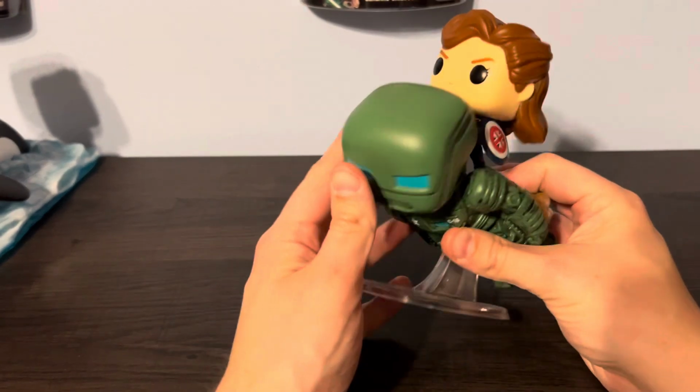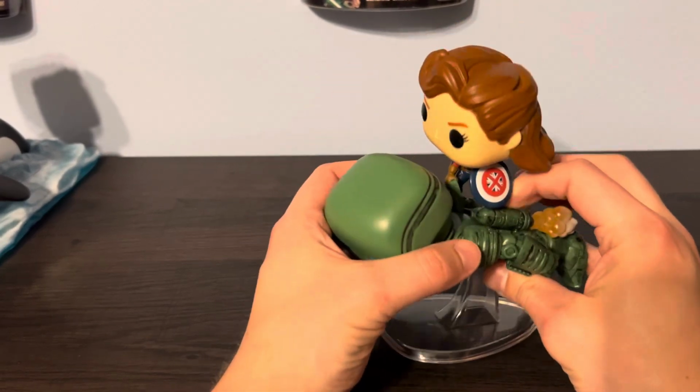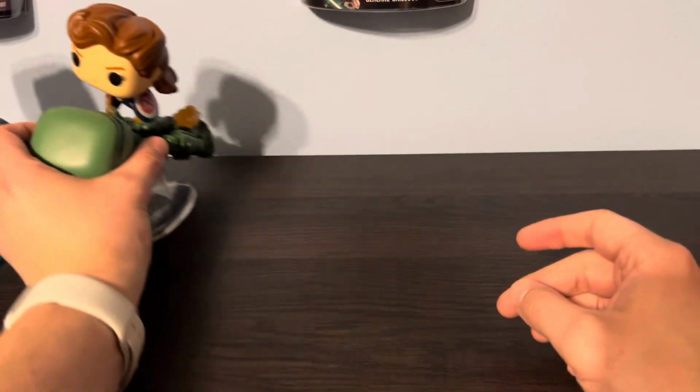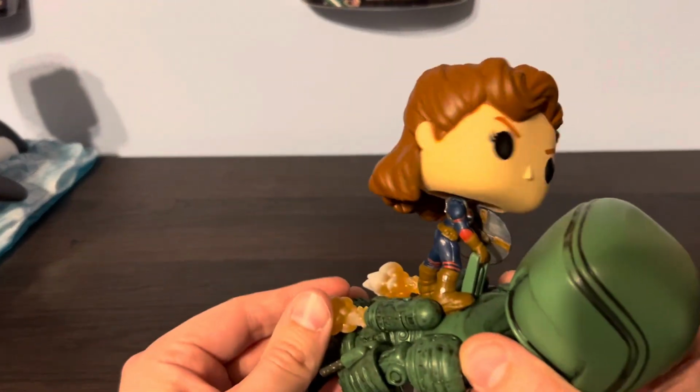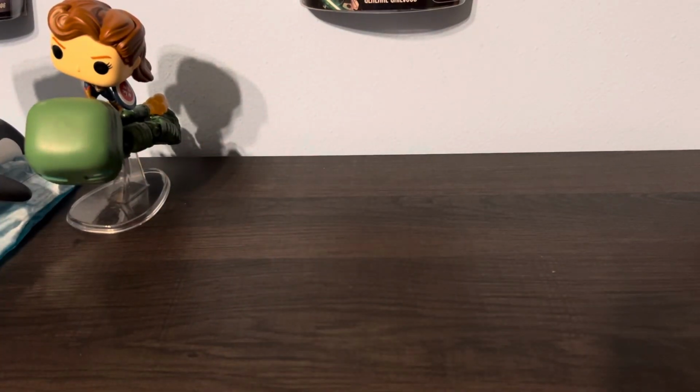Here I've got Captain Carter writing on the Steve Rogers. Another fun one I got off of Amazon for like $5. Some bargain ones, but very detailed. I like that. I like What If. I just saw season 3's coming out. I know a lot of people don't like What If, but I love it. So big fan of that.